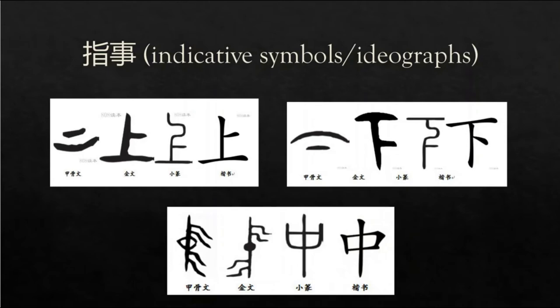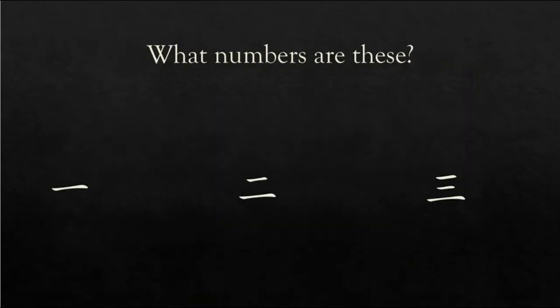Very quickly, I'm going to show you three more characters that belong to the indicative symbols, and they are numbers. So what numbers are these? Very easy, right? 1, 2, and 3. Yes, indeed. One line, two lines, and three lines indicate the numbers. Well done. Okay, so this is one approach.